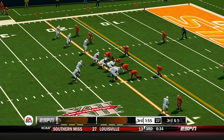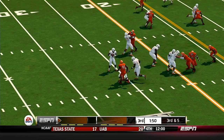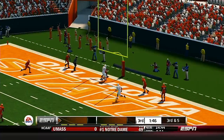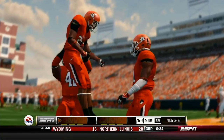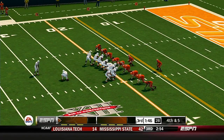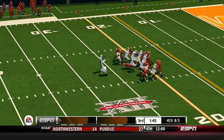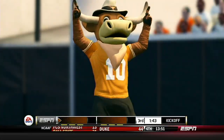In the shotgun and 5 wideouts. Steps up in the pocket. He gets rid of this one. So it's 4th down. So the kicking team is on the field. They'll try for 3. Texas is hoping to make this a 2-score game. Kicks up, and it splits the uprights.